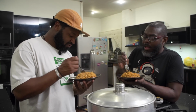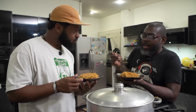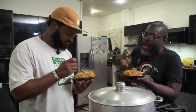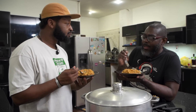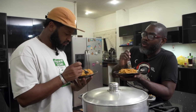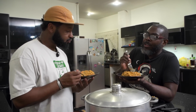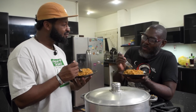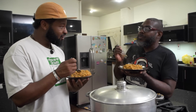Now, appearance-wise, Pelau sometimes would be darker than this. I think where we probably went a little off track is having a little too much liquid in the chicken. The chicken should have been a little drier when we were stewing it, so that it maintained that dark color. But this is still a very good-looking Pelau. You don't want the Pelau to be too pale. Yes, it is Pelau, but it shouldn't be pale.